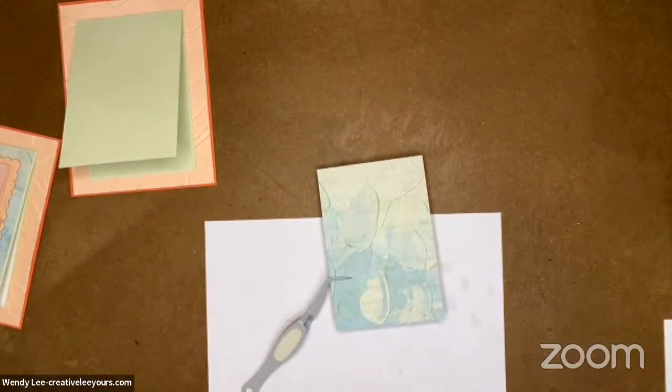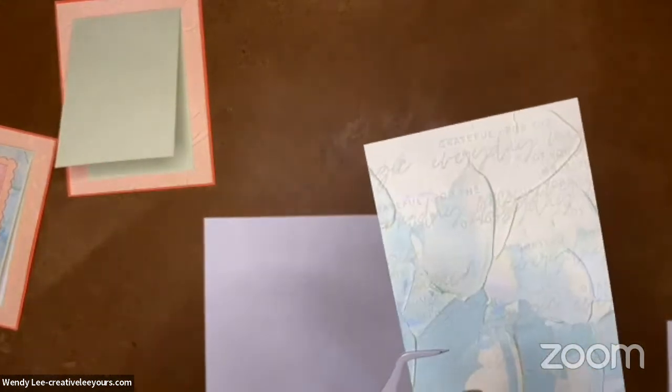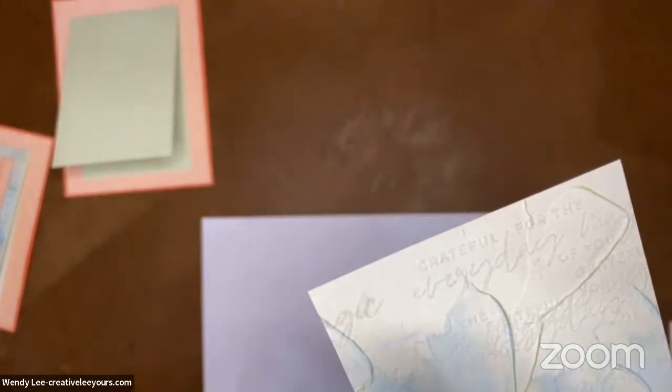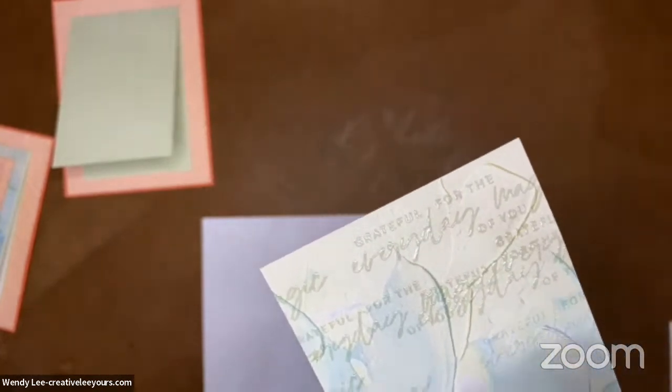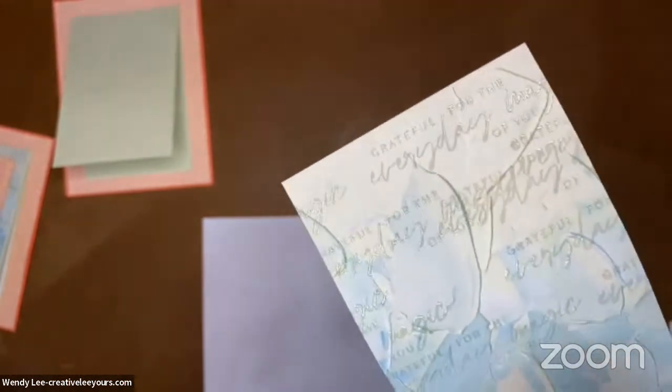I'm going to heat up my tool for just a moment. And then this is clear embossing, so it's going to leave a very subtle appearance. I'm just going to get a nice shiny sentiment on the back. Oh, you can see where I overstamped a little bit on top of each other. That's okay. Might be a little crooked. That's okay as well. If that makes you crazy, use grid paper underneath and use that as a guide. I like to kind of wing it a little bit.